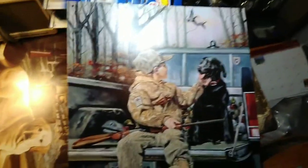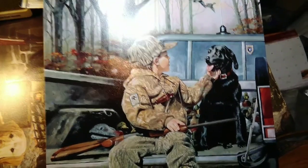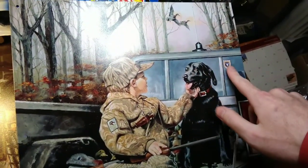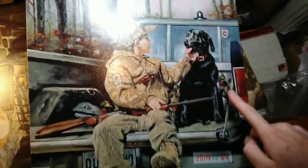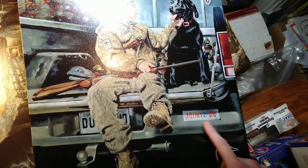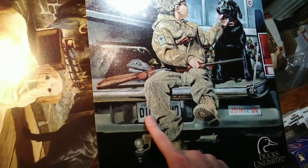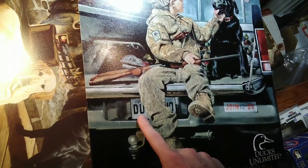I like this picture. Obviously a young boy with the hunting dog there. The truck's got some Ducks Unlimited stickers on it there. That's like their shield. This says Join DU, which would be Ducks Unlimited. Got the logo there. The license plate probably has something to do with Ducks, DU.